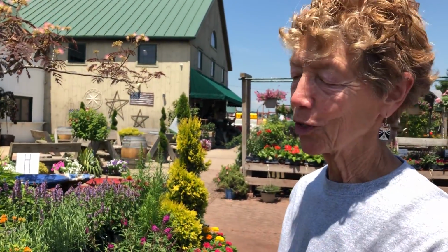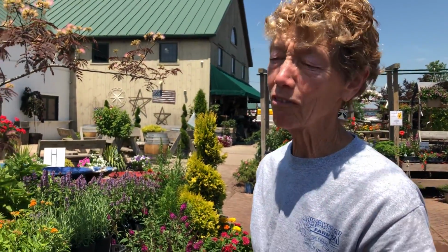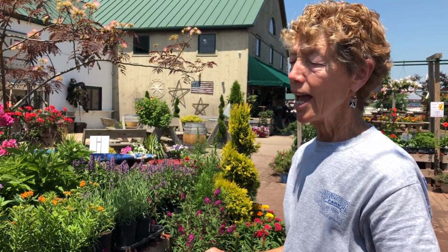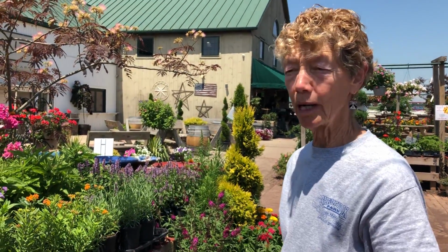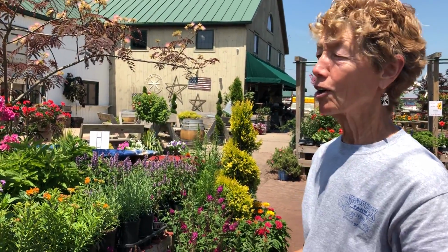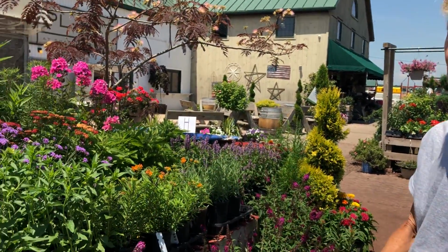Now remember, if you have butterflies, you're going to have caterpillars. And please, don't spray them, leave them alone. We need them for next year's generations of butterflies, and it's just not good manners to invite the parents and then spray the kids. So enjoy your butterfly garden, all the colors, all the smells of summer.